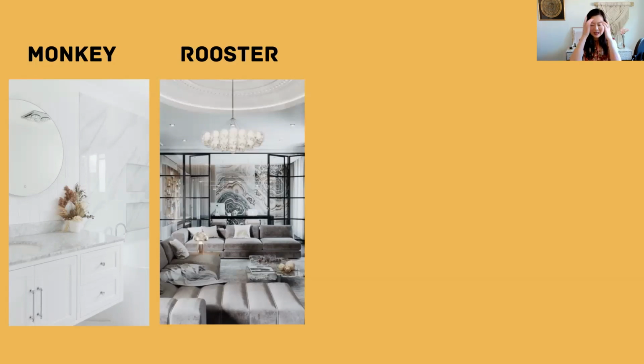Rooster. Now, Rooster this year, wear a lot of silver if you are a lady. Obviously, most of you probably are female. This year, Year of the Rabbit, as you know, my last episode, if you haven't heard, is about how to move through the clash month.